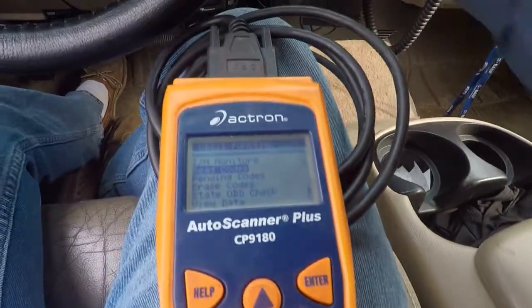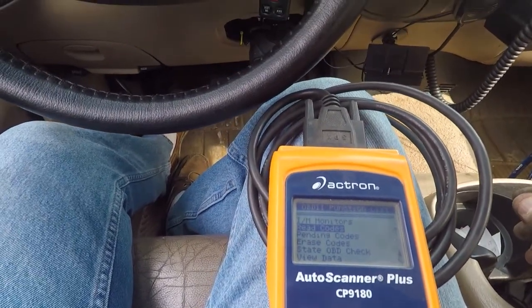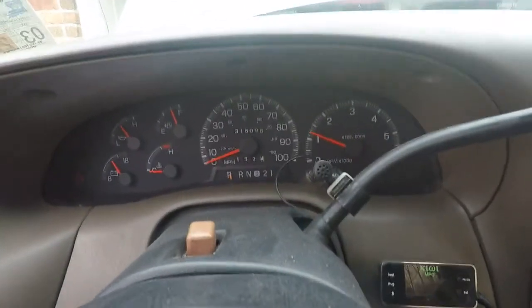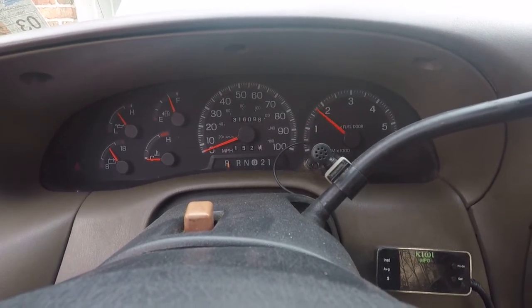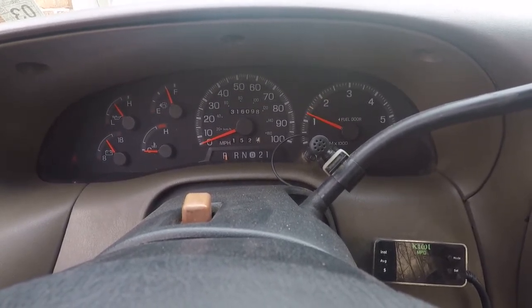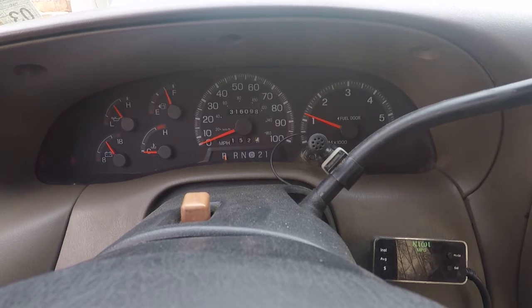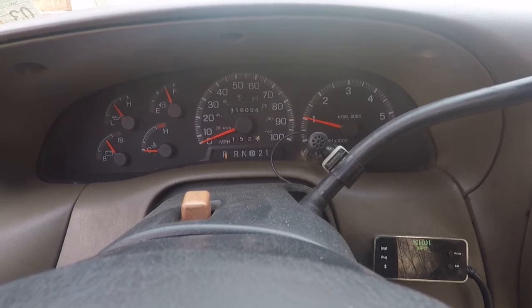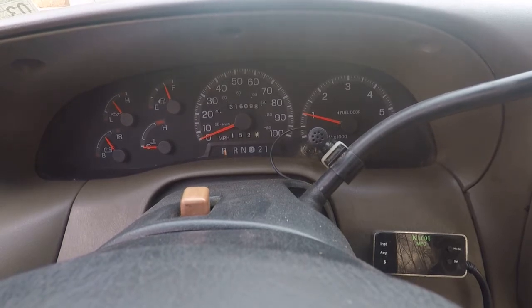All right. She's definitely got a miss. We're going to take it out for a quick drive, unless that code fires, and then see what we end up with. But it's definitely unhappy, but we're going to hope at this point that it's moved up to number 5.